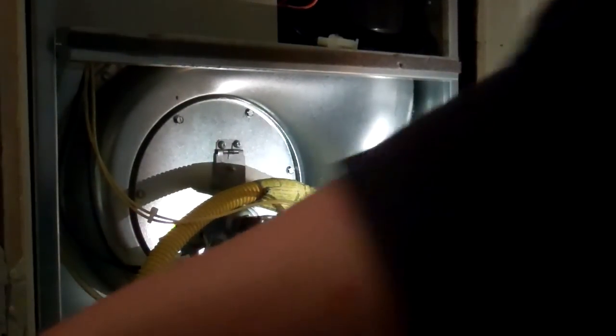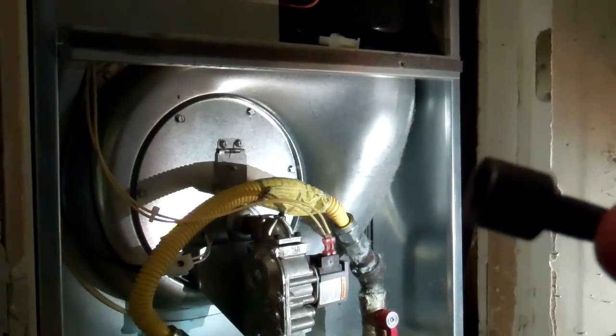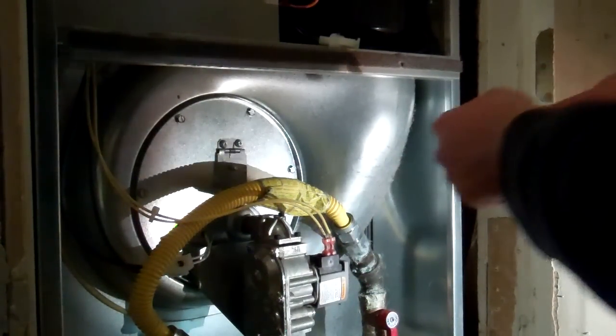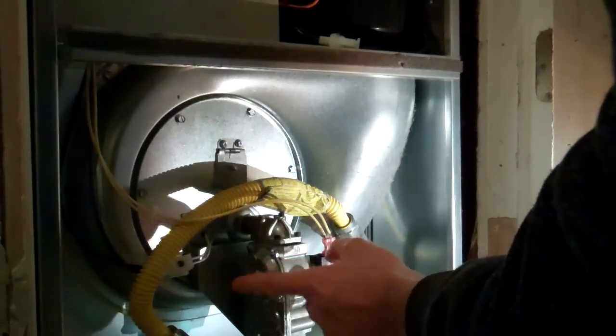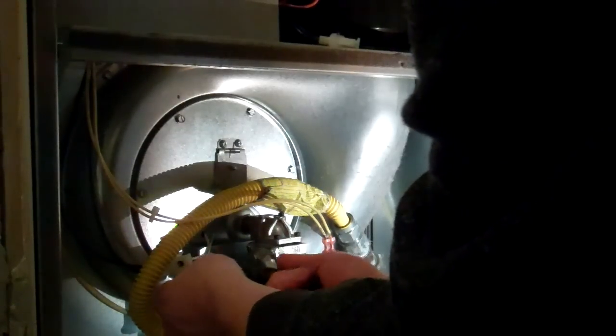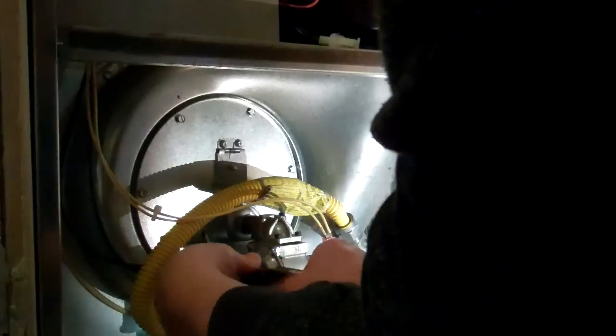Well, hallelujah. Alright, so, you want to use a 5/16 nut driver, and you want to take out these screws here. First, what you want to do is remove the gas valve. You've got 5/16 screws down here at the bottom of the gas valve. You want to take those out.